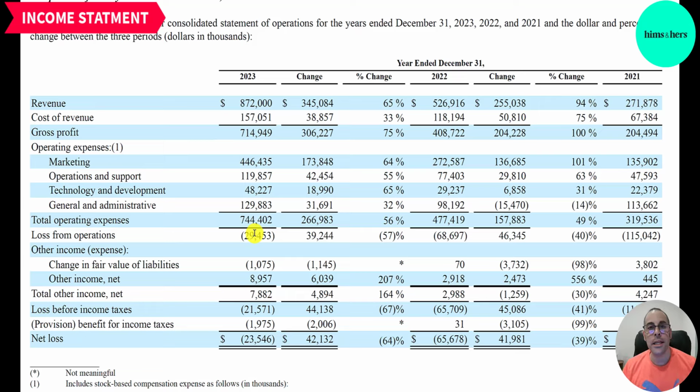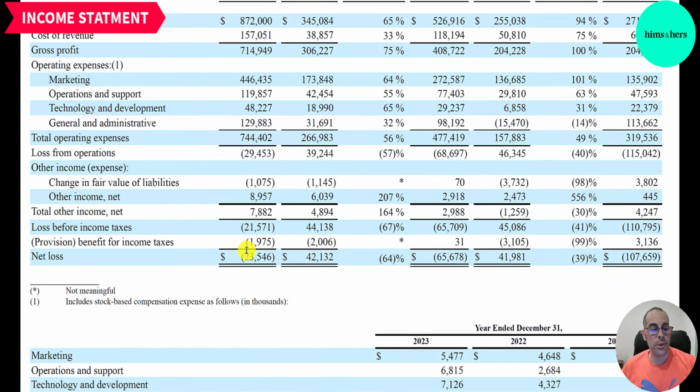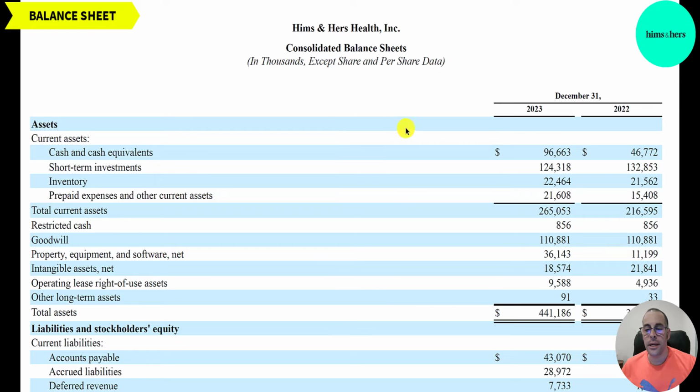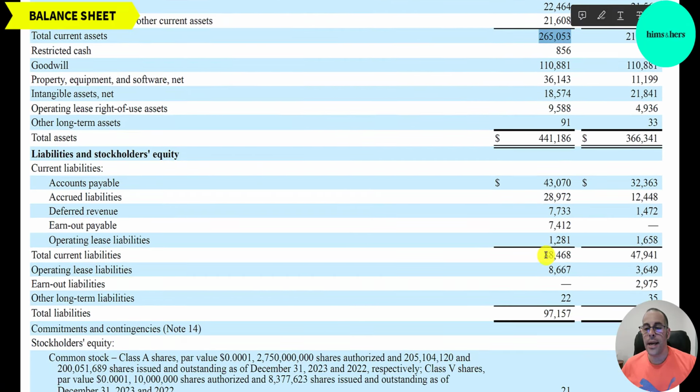They should have positive operating income in 2024 if they continue on this trend. Their net loss for the year is $24 million, which is better than last year of $66 million, and before that, $108 million. Let's take a look at the balance sheet. Current assets of $265 million, current liabilities of $88 million, so their current ratio is well above 1.